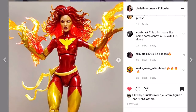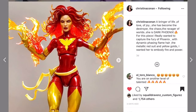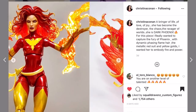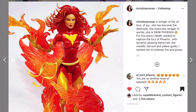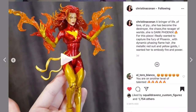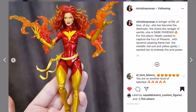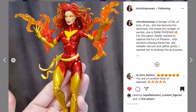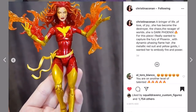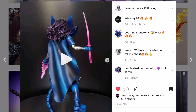As is this from Christina Conan. The hair is amazing. She always has great paint apps. That candy red is beautiful. Really, really nice job on this Dark Phoenix. It's a standout custom. And let's take a look at the video. I love videos, guys. If you haven't been featured, take a good video like this. Look how crispy the paints are. Yeah, nice job, Christina.